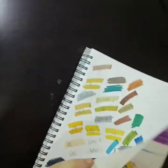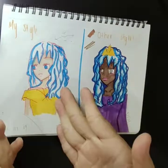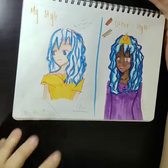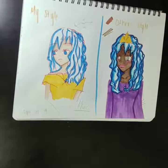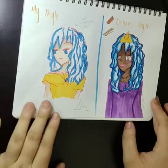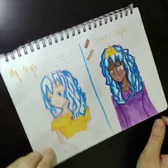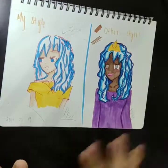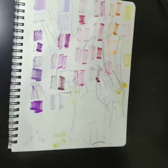And this is the next one, actually. For that, I don't know if I posted it on YouTube, but as you can see, this is my style versus other styles. I mean, it's really bad, isn't it? Well, yeah. I don't think that is really me at that time, because I rarely use that kind of skin. Actually, I want to try other styles because I love trying new things.